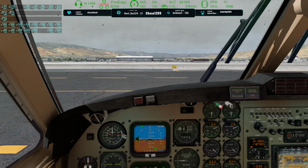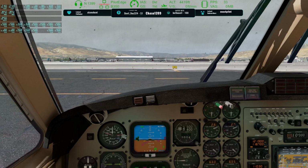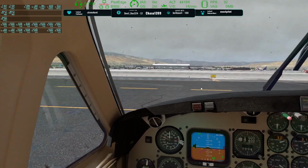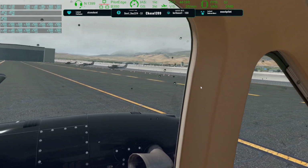King Air 1399, Reno ground, runway 16 left, taxi via Charlie. 16 left via Charlie, King Air 1399. Alright, we are off to the races.